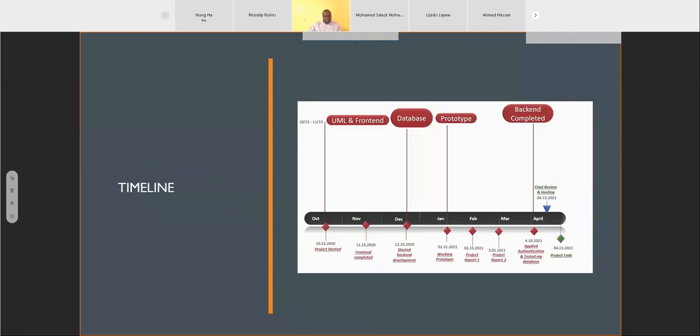So this is a timeline of how the development went throughout the school year. I started the project mid-October. I started with basic HTML and CSS. I used a Bootstrap library template and just started trying to get an idea of how this web application would look, how the front end would look, and what kind of features I wanted to add.